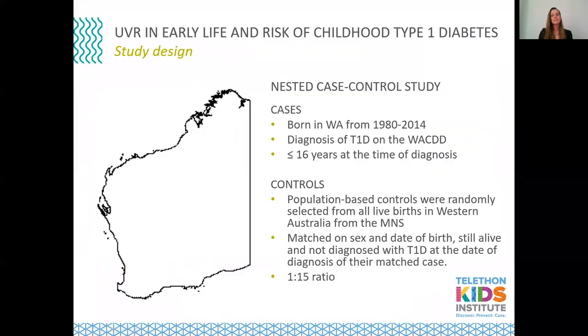We conducted a nested case control analysis within a cohort study using linked data from statewide administrative data sets. So cases included all children who were born in Western Australia between 1980 and 2014 with a diagnosis of type 1 diabetes before the age of 16 years. Our population-based controls were randomly selected from all live births in Western Australia from the midwives notification system at a ratio of 1 to 15, and they were matched on sex and date of birth. And our controls also needed to still be alive and not diagnosed with type 1 diabetes at the date of diagnosis of their matched case.